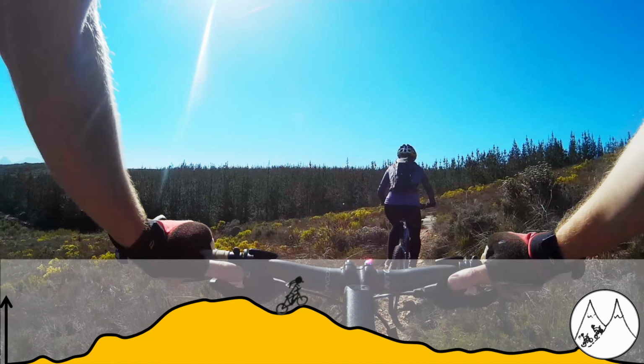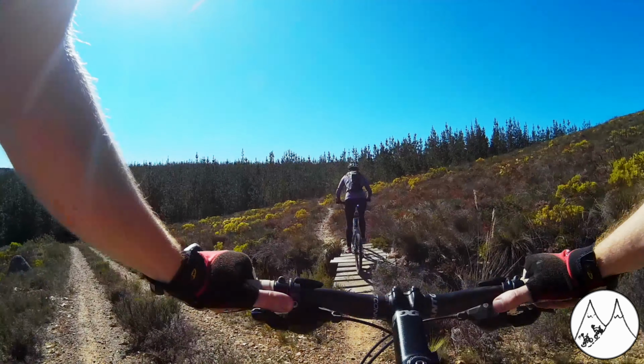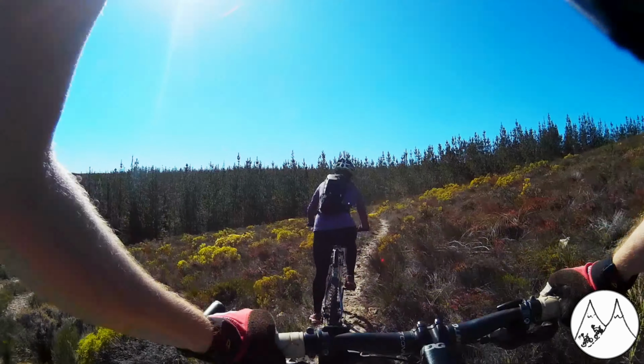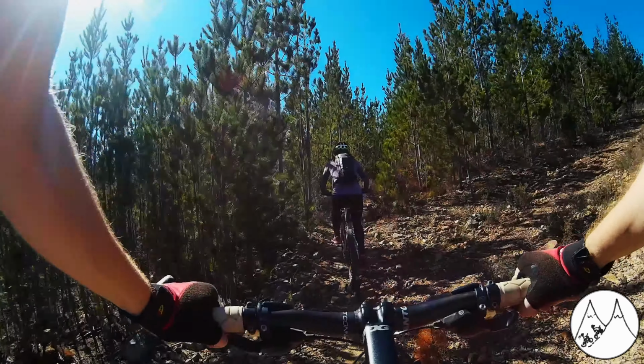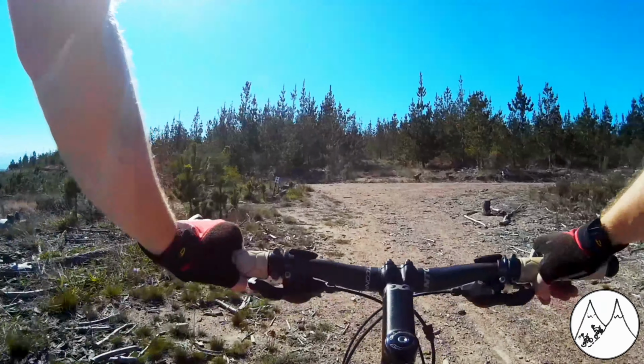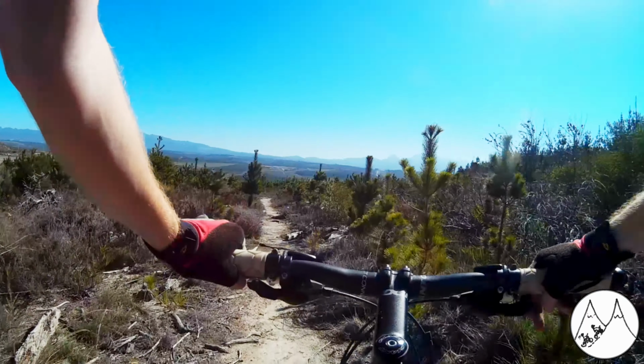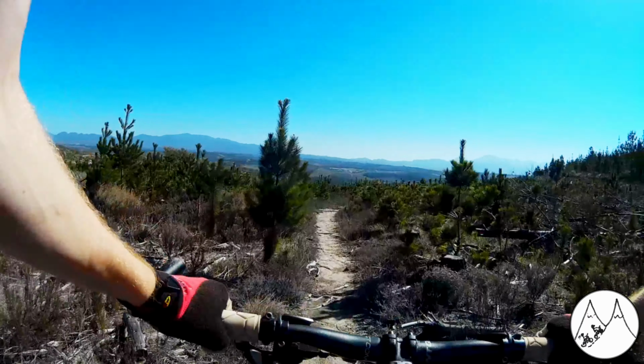Up again. But hey, no worries, this is a relatively small section, just to make sure you can have a nice long downhill afterwards. Back on top again, and we turn off into this fantastic single track. It really has a nice flow to it. Zoo!